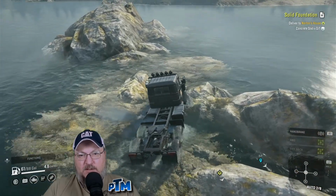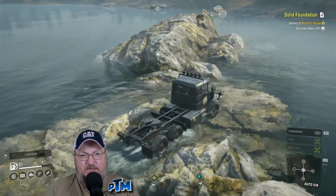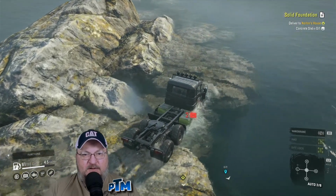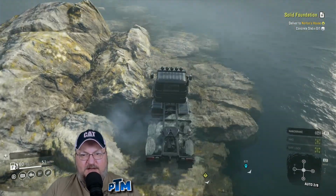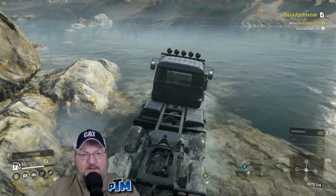If we try to go over the top, there's no way. You'll fall in and you'll drown. If you try to go, oh God, to the left, you will definitely fall in and you will definitely drown. But there is a shelf that hangs off right here, and the Taiga makes short work of that.